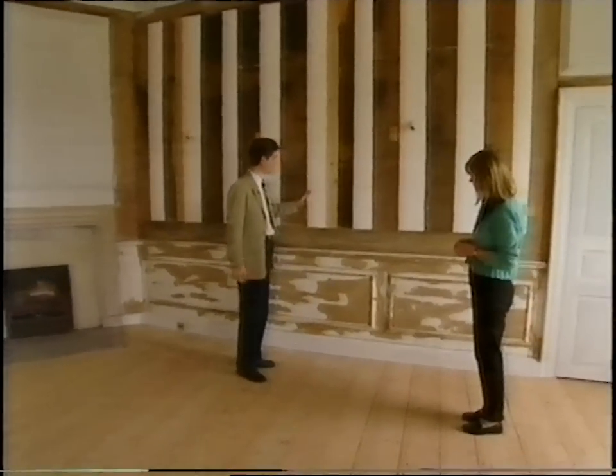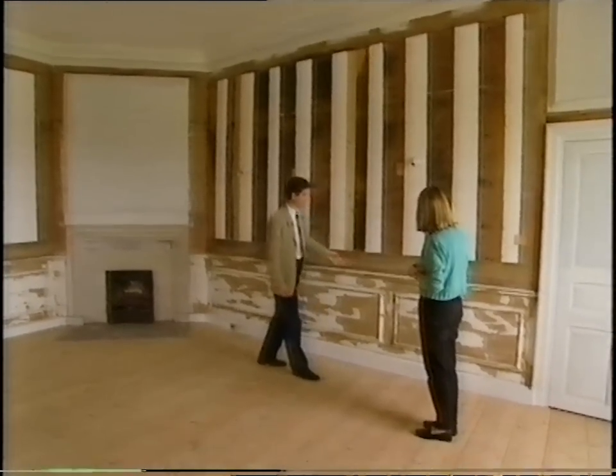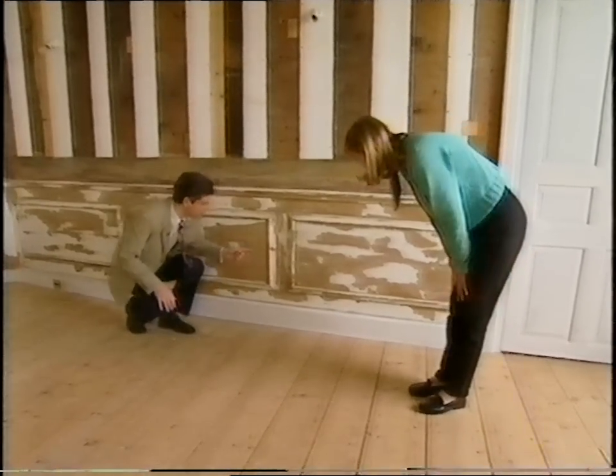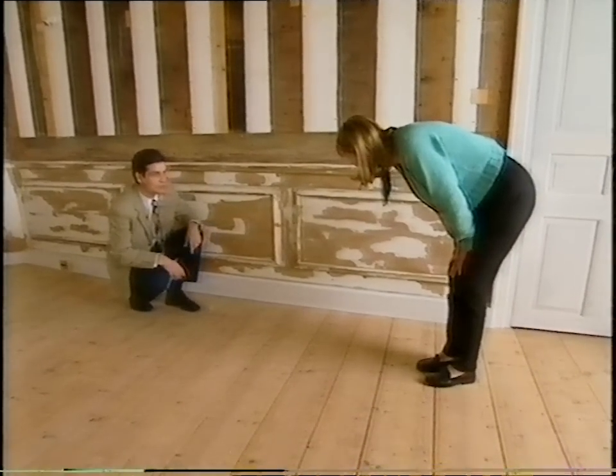Most of this panelling is original. You can see where modern boarding has been inserted between these. You can see also some of the scorch damage, where the fire has crept up the walls. Here, where this paint's peeled off, you can see the remains of fake oak graining. Someone has painted the oak on with a brush to disguise the fact that this is pine panelling. It's a cheaper wood, which made it look like oak.